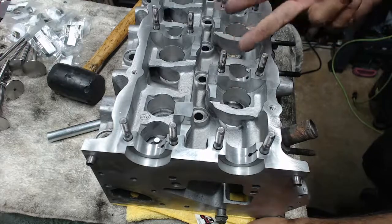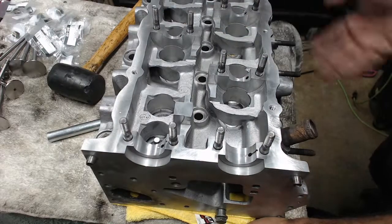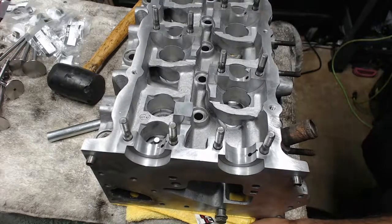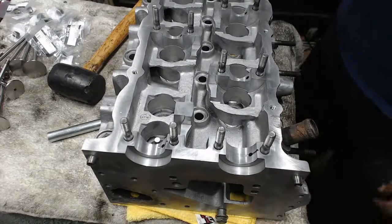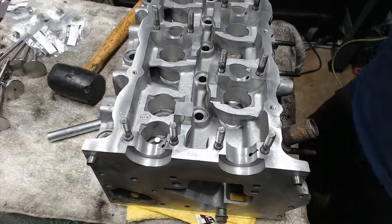Number 2, Luis wants a built motor, so I'm building him a motor. And then once we break it all in and it's driven correctly and all the fluids are done correctly, he comes over and I give him the motor and he takes it home. That's it. Simple. I mean, I win because I get to do a VR6 build.